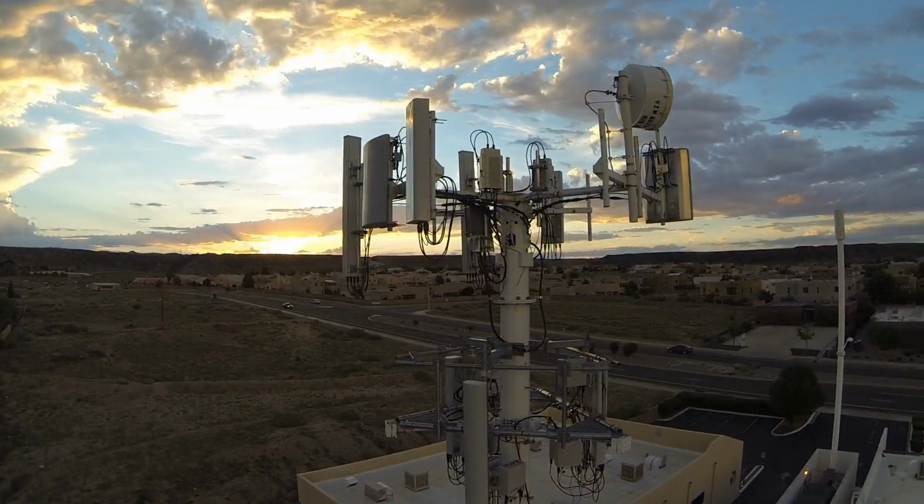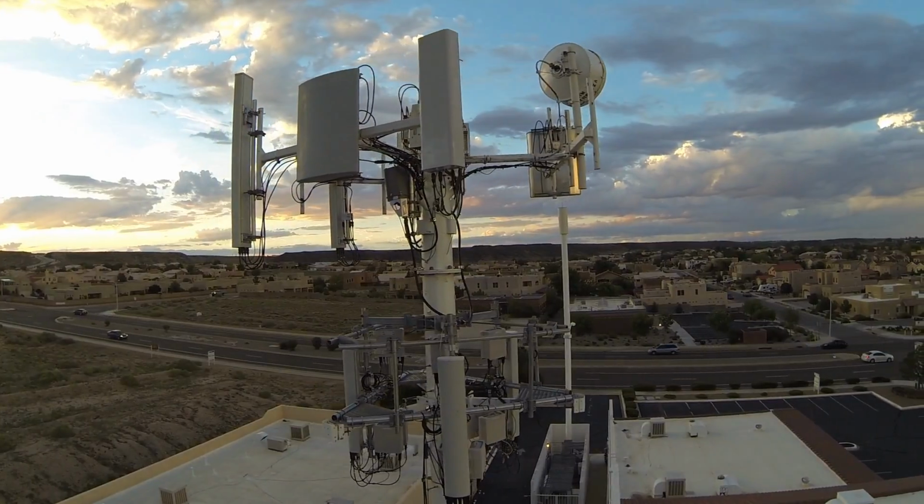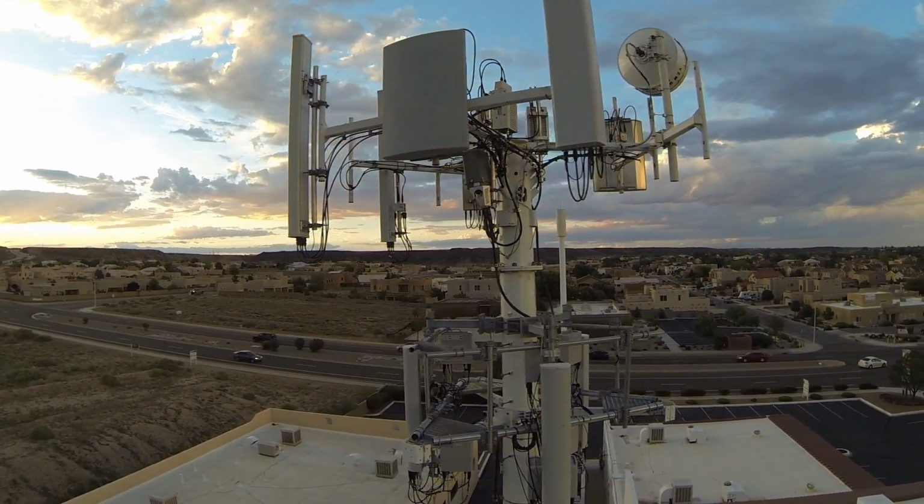Cell towers? Wind generators? No problem. No utility is too tall. No job is too big.